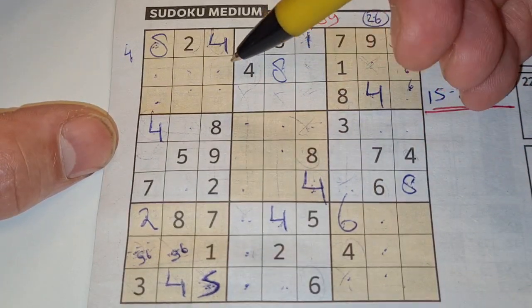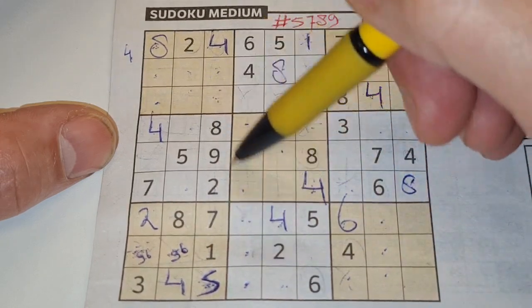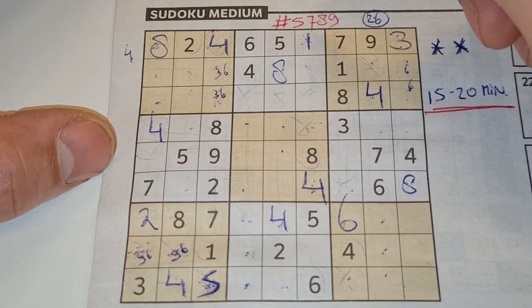So now we have 2 numbers left in the third column. The 1, the 2, 3 is missing. The 4, the 5, and the 6 is missing. 3 and a 6. Let me mark those 2 boxes.